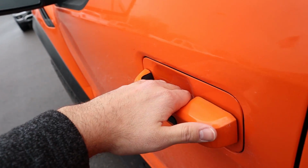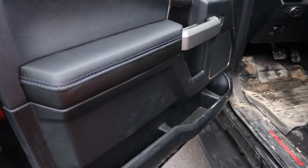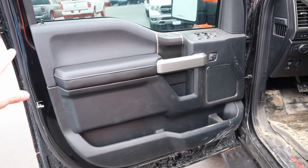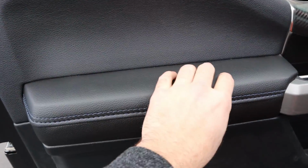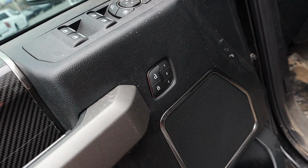So yeah, keyless entry on the Raptor, so one touch to lock it, to unlock it, just have to put your hand on the back of the door handle. Mirrors do have blind spot monitoring on them. And then you open up the door panel for the front, also extremely dirty. But anyways, padding up here is definitely softer with the blue stitching, again, carbon fiber trim. All of your window controls, the memory seat controls are right here, speaker for the sound system.